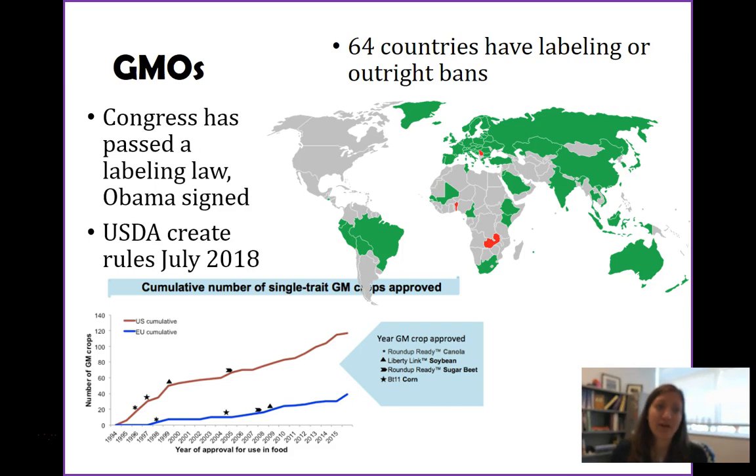Things are changing in the United States, though. Congress has actually passed a labeling law requiring that GMOs will be labeled, and this was signed in the Obama administration. This was signed last year in 2016. Now, it's not in effect yet. The USDA, so the United States Drug Administration, they are the ones who have to create the rules. So essentially saying, what gets labeled, how does it get labeled, how big does the font have to be, etc. And those rules have to be created by July 2018. Starting July 2018, then companies are typically given 1 to 3 years to comply with the rules. So we're not going to see anything change for the next 5 to 6 years, but it is slowly underway.